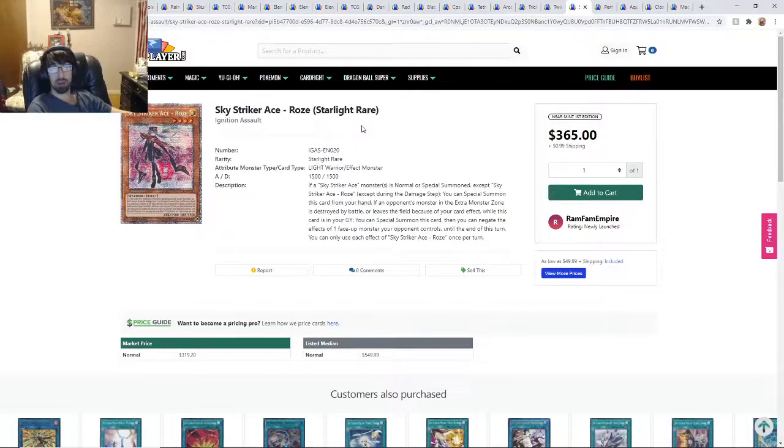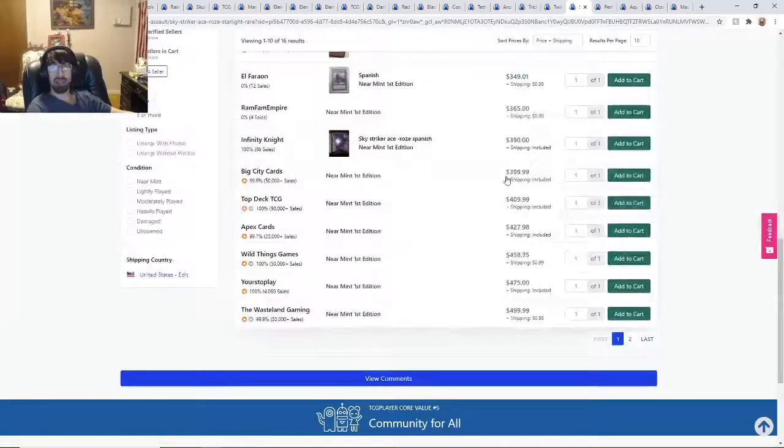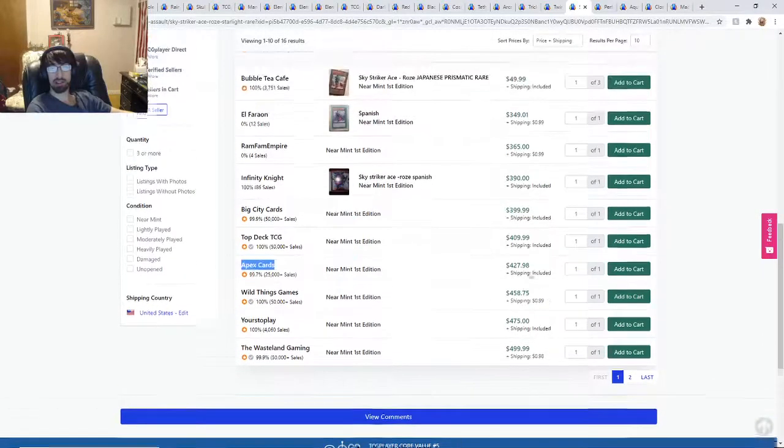Sky Striker Ace Rose Starlight Rare. I think the Starlight Rare is going to hit 1,000 pretty soon. You get a first in near mint for 400, and then they're just going up.